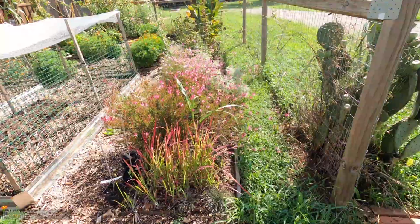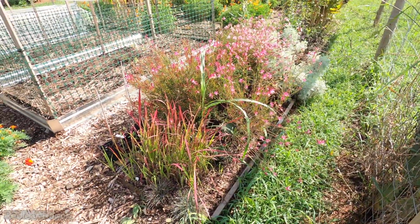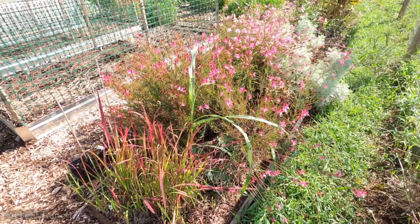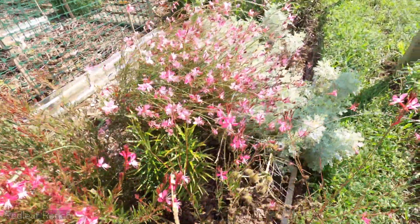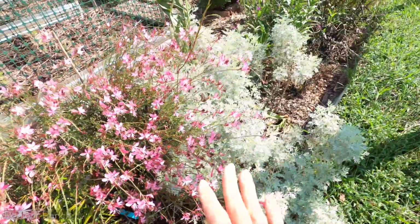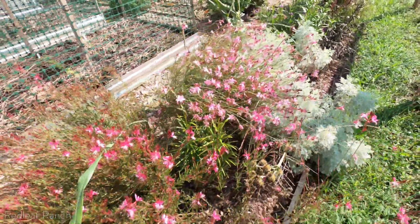Side note, this perennial bed is doing so well right now. Fall is its season and it's getting a beautiful flush of reds and pinks. Oh my gosh, these flowers are beautiful. Especially next to the Artemisia. It's just a beautiful contrast there. Gosh, I love these.